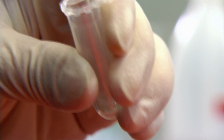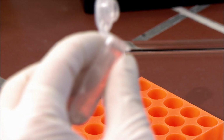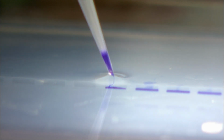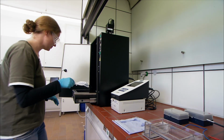She takes a piece of the shell and crushes it in a test tube. She adds a fluid that will extract the DNA from the eggshells. The blue color helps to show the genetic code of the eggshell. Silke needs to dissolve the DNA from both of the eggs to find out whether or not their genetic fingerprint is identical. If so, she can prove that the eggs belong to the same mother crane.